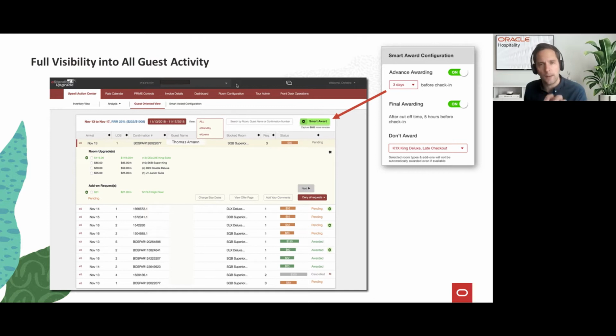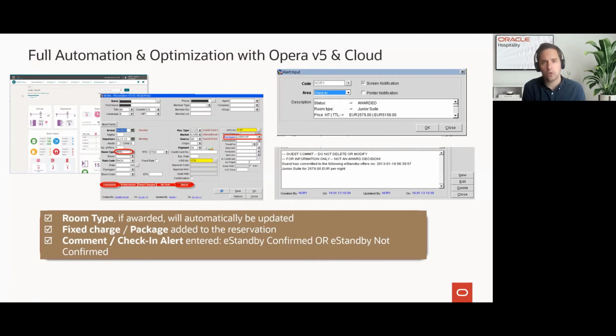Ultimately, all things upselling would land in this cloud-based extranet, right? Where you as a hotel can view and manage all things upselling. Now, this is fully automated. Remember, we are fully integrated here into Opera PMS. And if available, an upsell is automatically pushed into the reservation record and updated there in real time, right? And I kind of highlighted that for you right here. It doesn't matter if you're on Opera Cloud or if you're still on Opera v5 and considering moving to the cloud. The automation for the Nor1 solutions works with all of the versions.